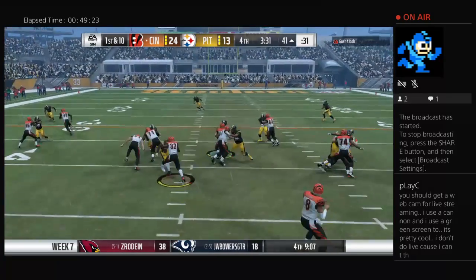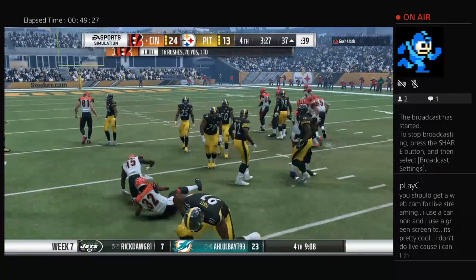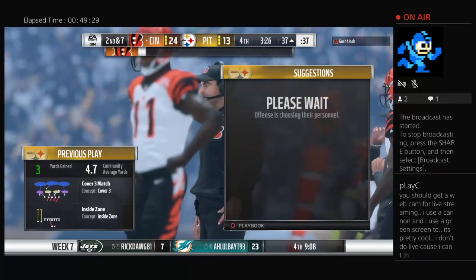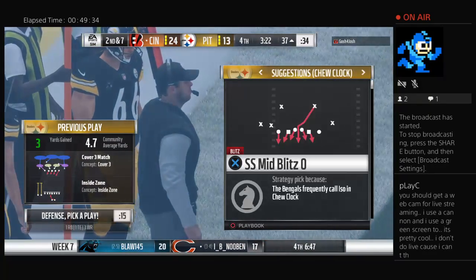Not a good play. Following the penalty, it's Hill. Flashed the stick skills, but didn't get a ton from it. Stopped short of the 35. 3 yards on the pickup there, and it'll be 2nd down.